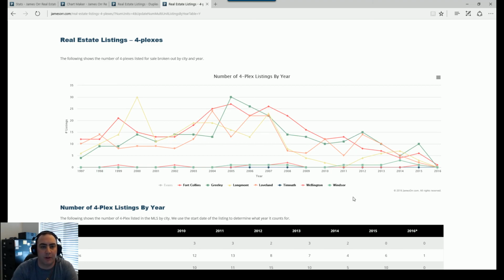And that's really all I'm trying to show you here, is the inventory and relative rarity of duplexes, triplexes, and fourplexes in our local marketplace.